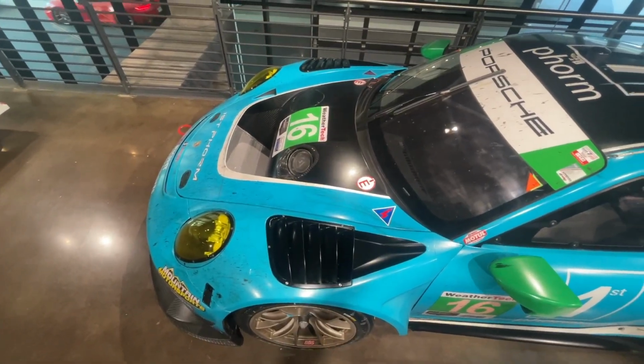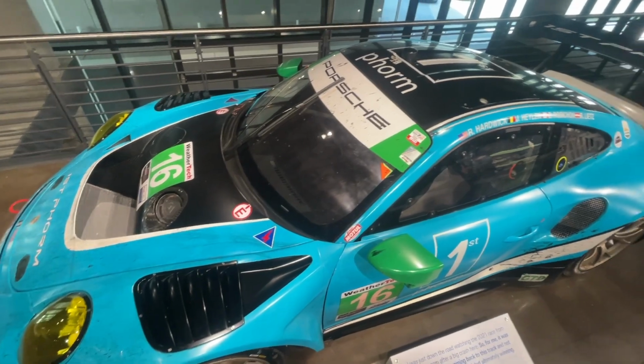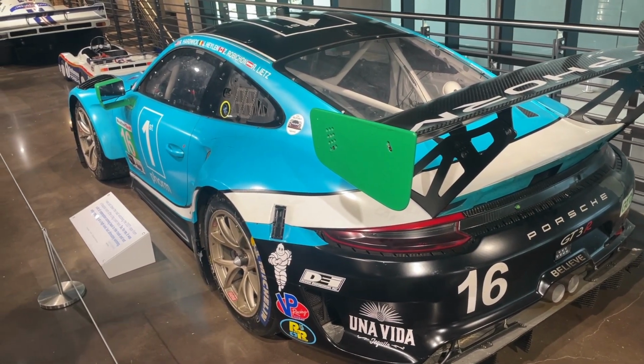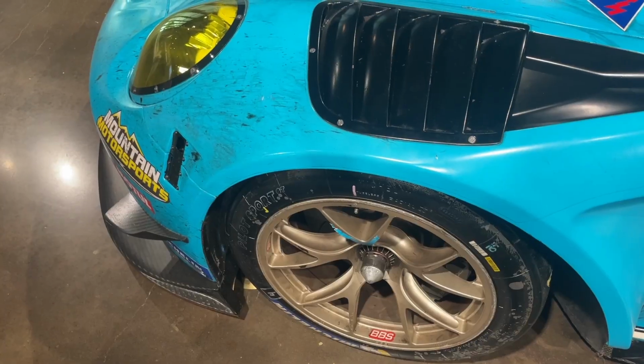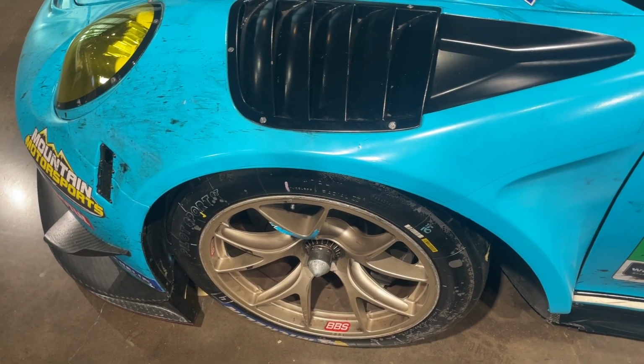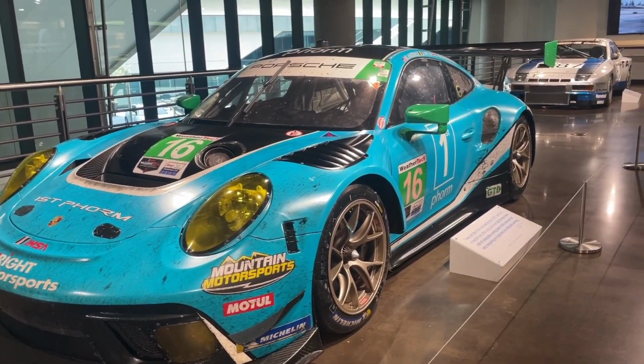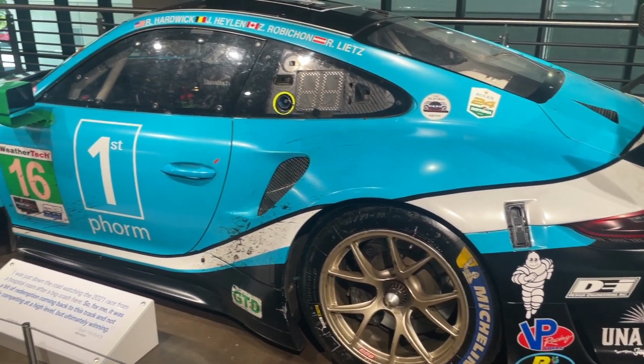However, following this 924 is a 2022 911 GT3R, which won the Rolex 24 at Daytona, and this thing is literally picked straight from the race and dropped here. The tires are melted, there's dead bugs all over it, there's brake dust in the wheels. I mean, this thing is straight from the race. Seeing this after playing games like Assetto Corsa Competizione is so sick.